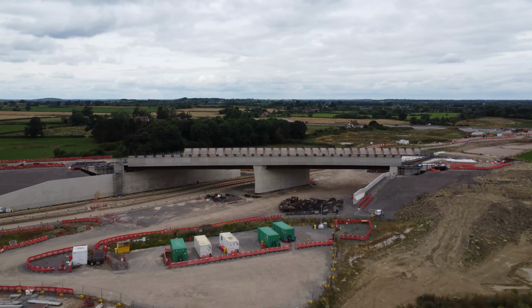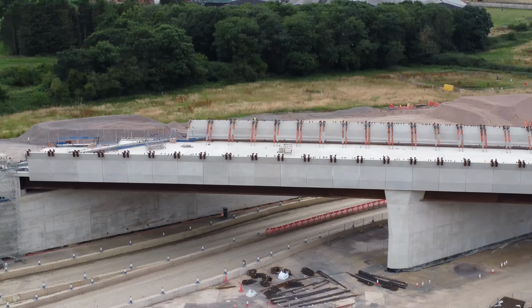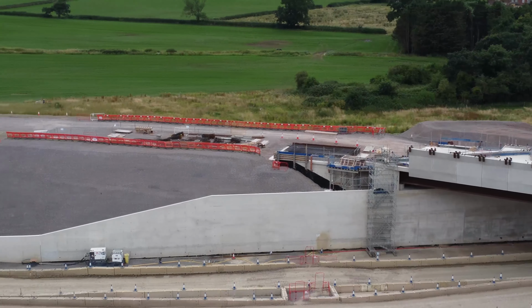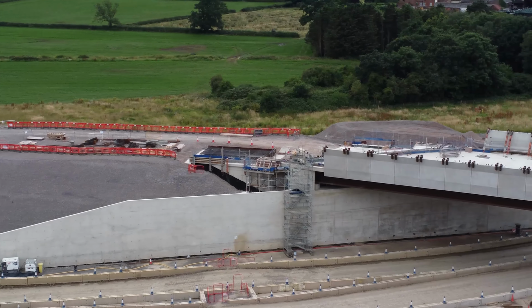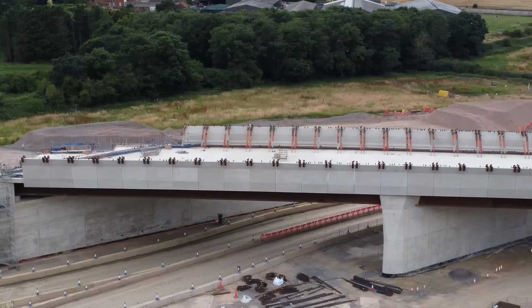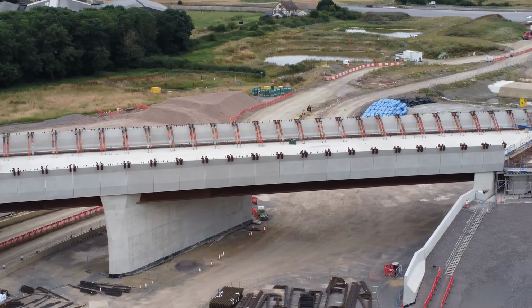I'm going to come across here. You can see there's the bridge there. So HS2 will pass through here. We've got Buckingham to my right, and Calvert off this way. Hopefully I've got that the right way around today. I'm pretty sure I have, unlike the Bista video.